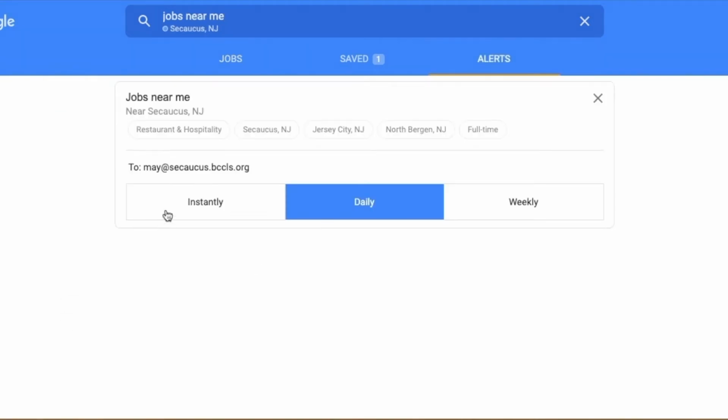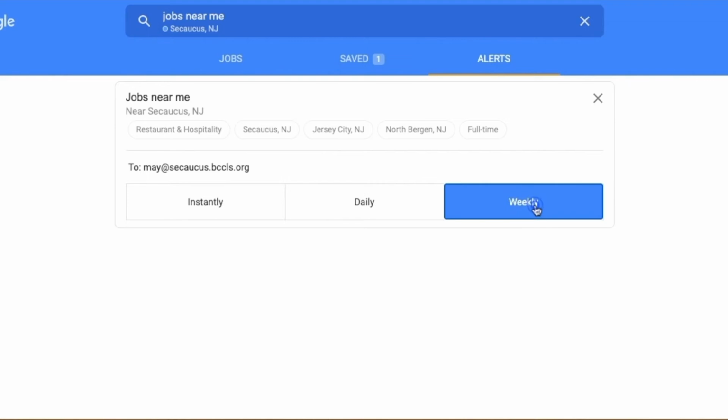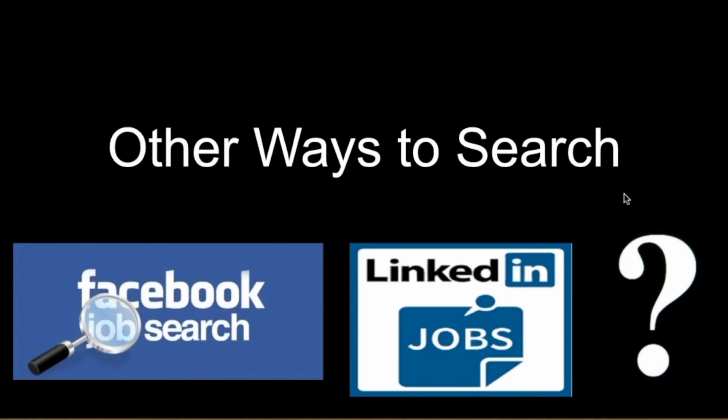Before we move on from Google Job Search, I'd just like to take a second to point out the alerts system that they have, which I think is really useful. You can set up these daily, weekly, or instant alerts to be sent to your Gmail or email account. And they will tell you every time a job is posted, if it's instant, or otherwise they'll give you a digest for daily or weekly. And I think that's really a great thing to have.